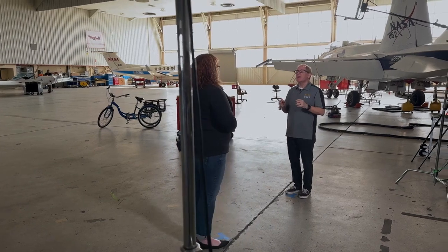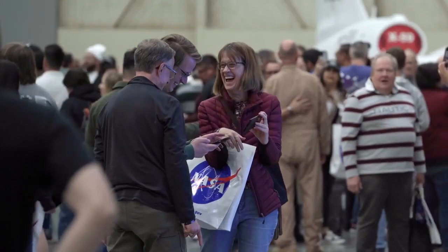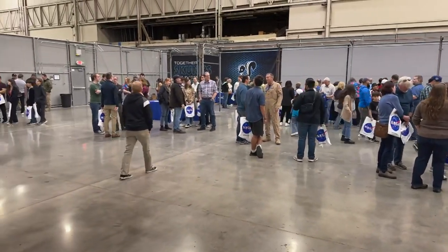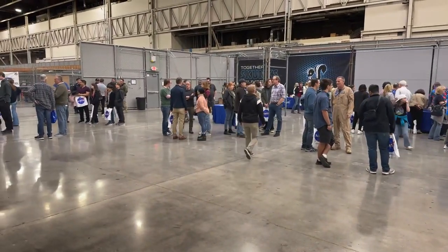Considering where we are and what they do here, I'm surprised they let us up in here. But I had a great time, had some wonderful conversations with friends and family of the NASA and Lockheed Martin employees, and I'm just happy that we had this opportunity to be here. Likewise, and it was just fun to bob and weave in and among the crowd and get to know everybody.